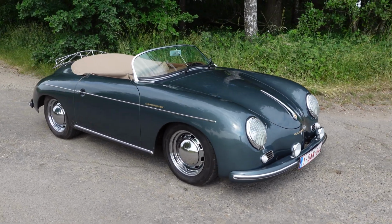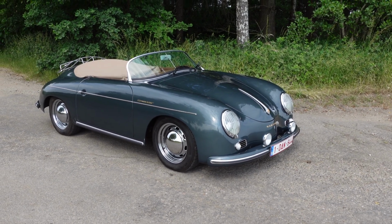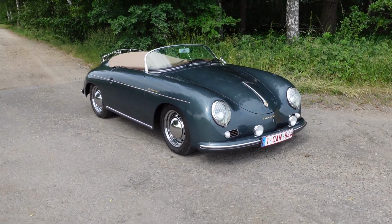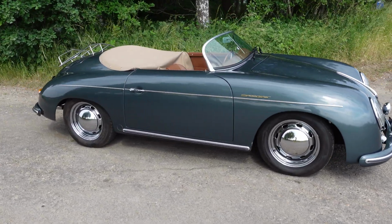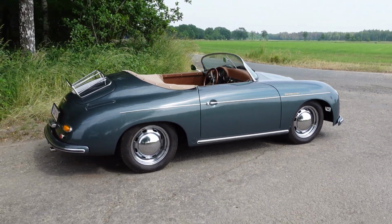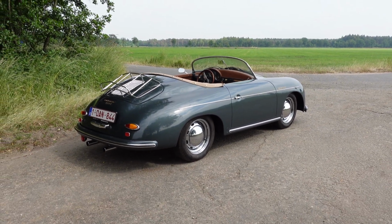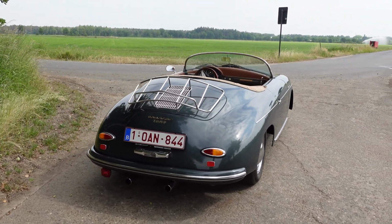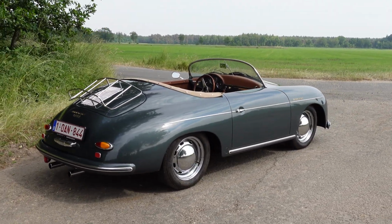But to actually buy one of these, the real Porsche 356s, either a Coupe, Speedster, or a Cabriolet model, they're all quite expensive. I think 150,000 euros at least. So that's quite a lot. My dad is also just a working guy like a lot of you guys are. So he actually couldn't afford it. And that's where this car came in. It's a replica car, like I said. It will cost you about 50,000 to 60,000 euros, so a bit more affordable.